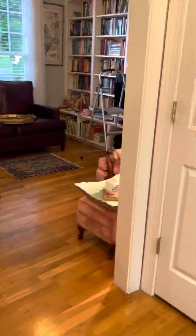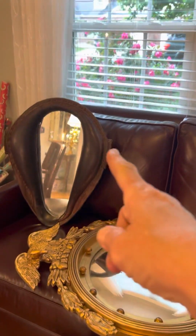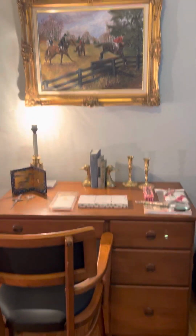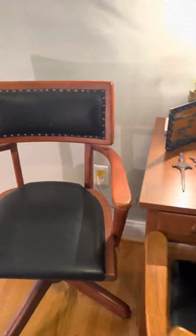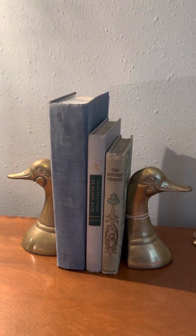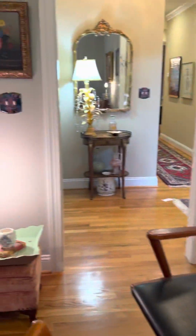This one is now the library, I'm calling it that, slash office. So we're going to hang this guy and this guy. There's a nice little leather two-seater there, Hancock and Moore. We've got a desk area there. Doesn't that look cool? Pleased with how that came together. Desk, chair, stationery, and then we've got the swivel one, so you can choose. Kate Spade note set there. Brass duck head. Oh, bookends. Couldn't think of the word then.